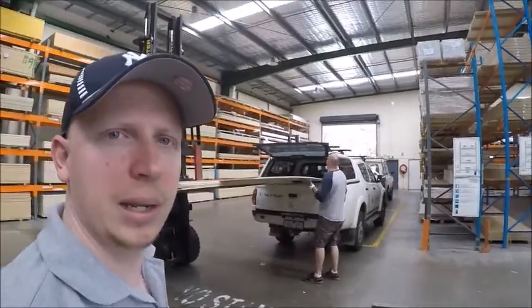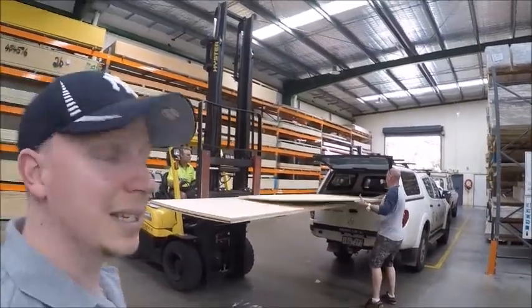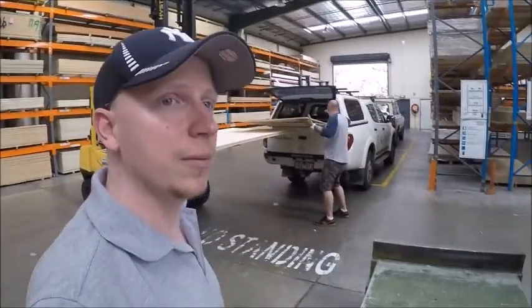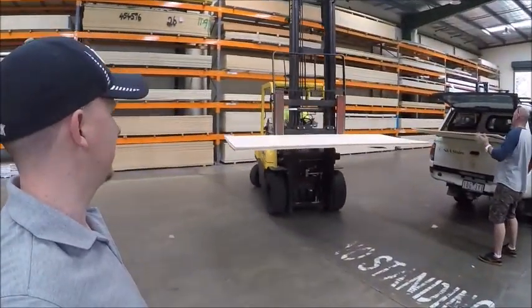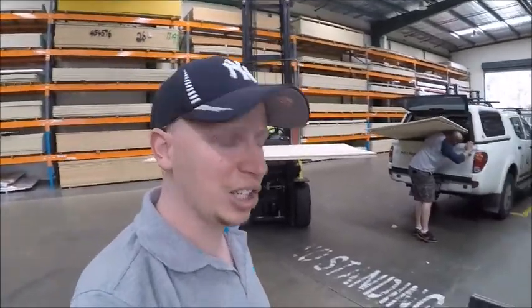Again, putting it in their car at the moment. This is handy, knowing somebody with a ute. Fantastic. Chris and his mad connections.